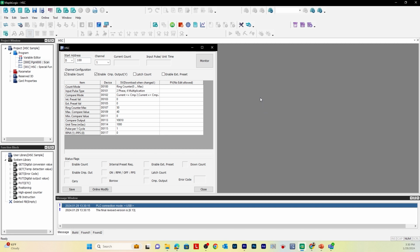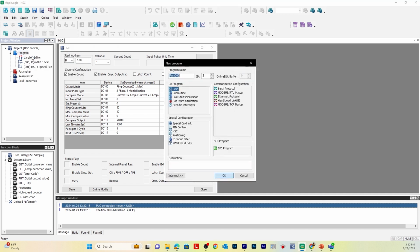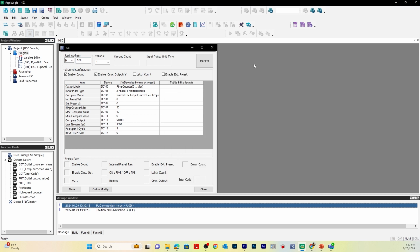Here is the high-speed counter configuration window in MapleLogic. To open this, go to Program, right-click on Program, select New Program, and then under Special Configuration, select HSC, and then hit OK. Previously in the video, I went over the different phases. Well, here is where you would choose either a one-phase or a two-phase. And this option right here, two-phase 4 multiplication, is for a quadrature encoder.